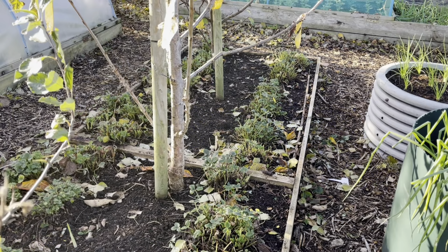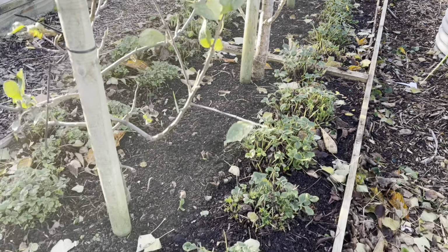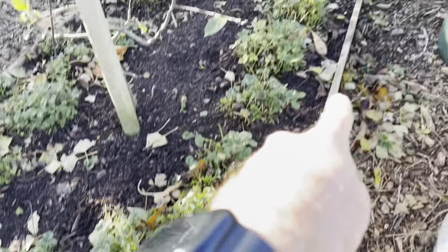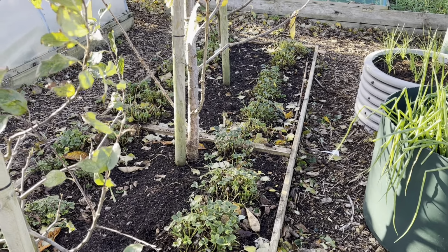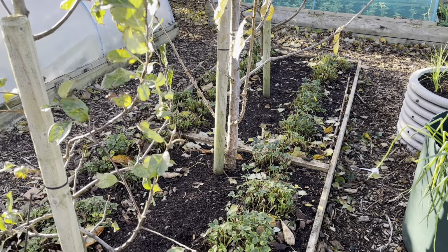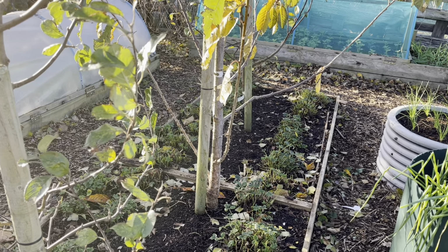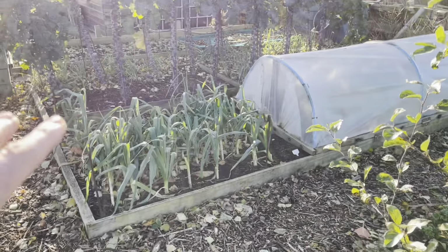I've just cleaned up all of these late strawberries, and I've got loads of elephant garlic planted in here. So there's elephant garlic all the way down the edges. That'll be harvested in spring, probably as leeks and bulbs, mono bulbs. And all the way down the middle are the ones that are going to be harvested for big elephant garlic cloves.